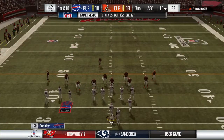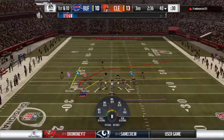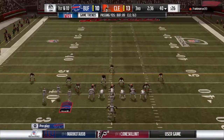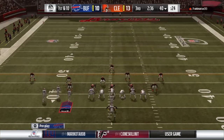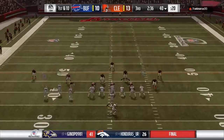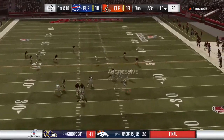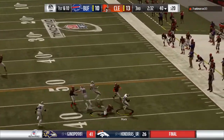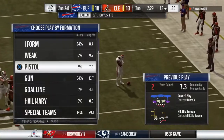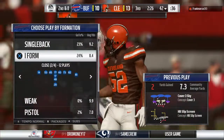Allen and the Bills now with a 1st and 10 at the 40. Leopard! Leopard! On 1st down, Allen. They'll try and set up the screen. It's complete. And to the 42-yard line here and brought down there. They hold him to only 2 there on the screen.